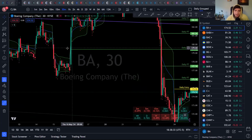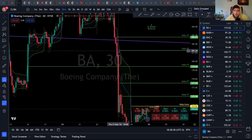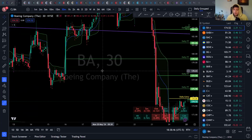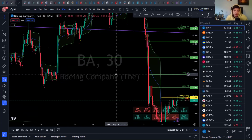Then zooming out over here, there is something on the 5-minute. We'll get to that in a second. Right in here, right in here. This is just a classic case of stairs down, or steps, as I like to say, where if you were in puts, your stop loss is going to be at the highs of these candles along the way.